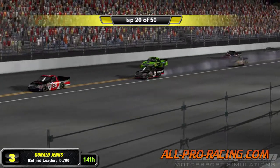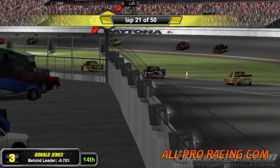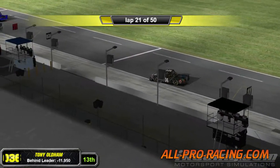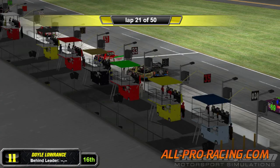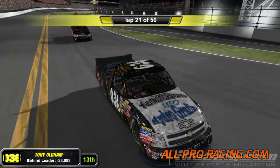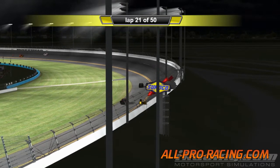As the leaders approach pit road, looks like everyone stays out except all the damaged trucks are coming in. Tony Oldman on pit road with the 11. Doyle Lawrence. 64 is on pit road. Donald Jinks makes it to pit road. Rod Romanus Sr.'s damage is on pit road. 57 is on pit road. And these guys getting their resets if they have them. We're under caution. So it looks like we have 29 cars on the lead lap.